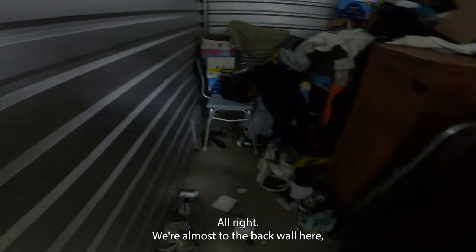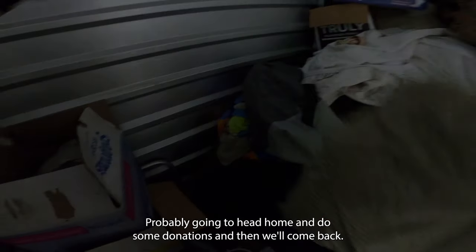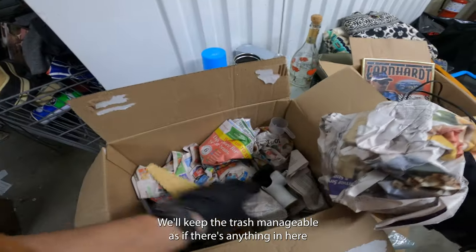All right, we're almost to the back wall here. So we're just gonna look at this stuff and then probably head home and do some donations, and then we'll come back. It's another trash. We'll keep the trash manageable. I'll see if there's anything in here we wanna keep.